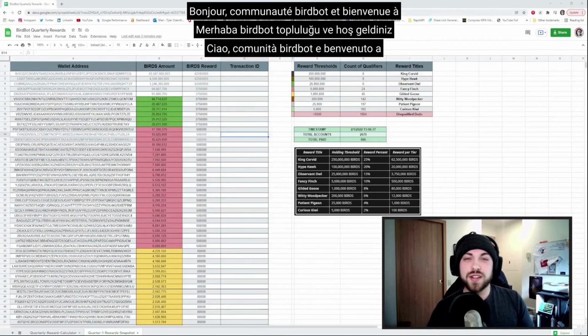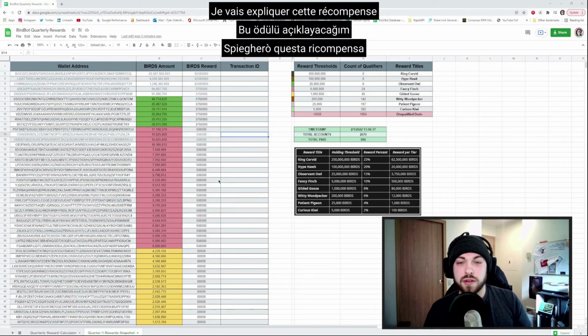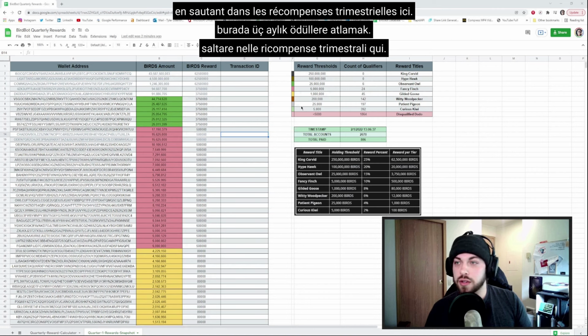Hello, BirdBot community, and welcome to the first quarterly rewards airdrop. I'm going to be explaining this reward table real quick, and then we'll be jumping into the quarterly rewards.